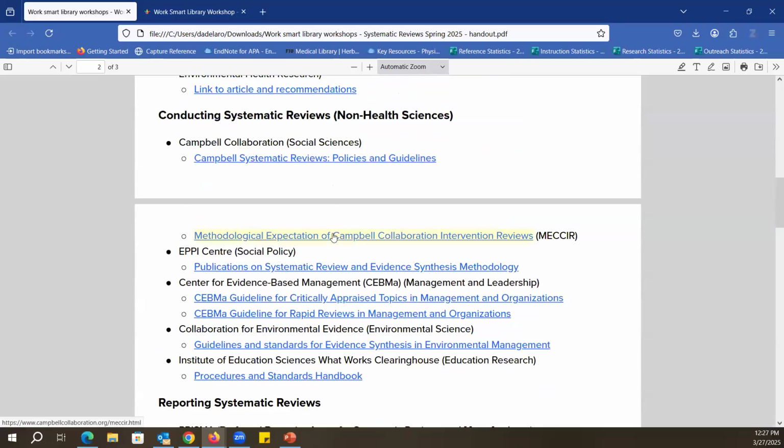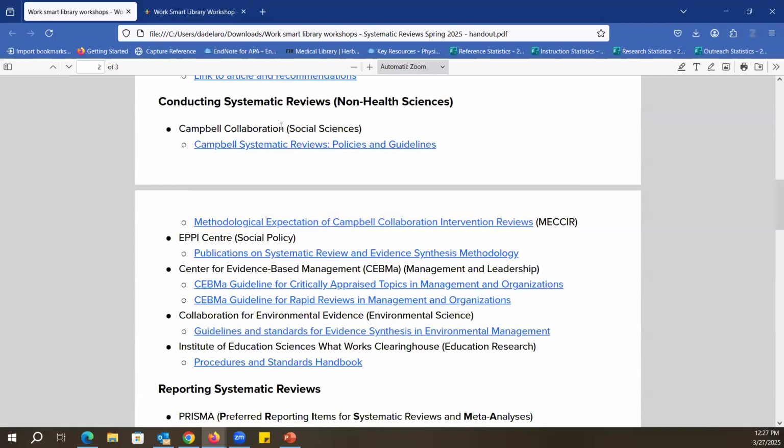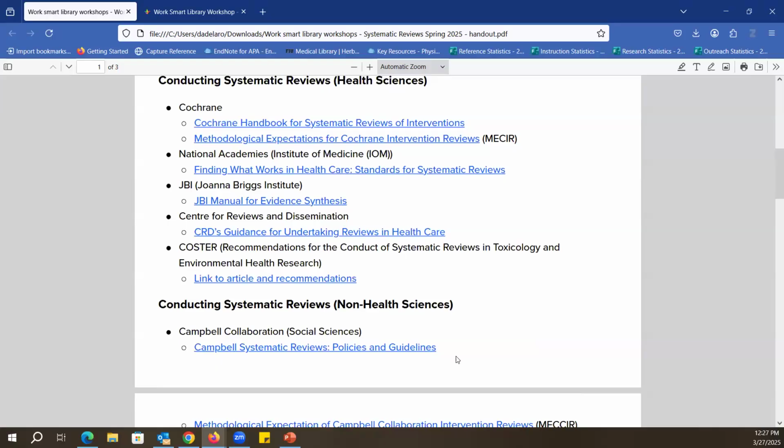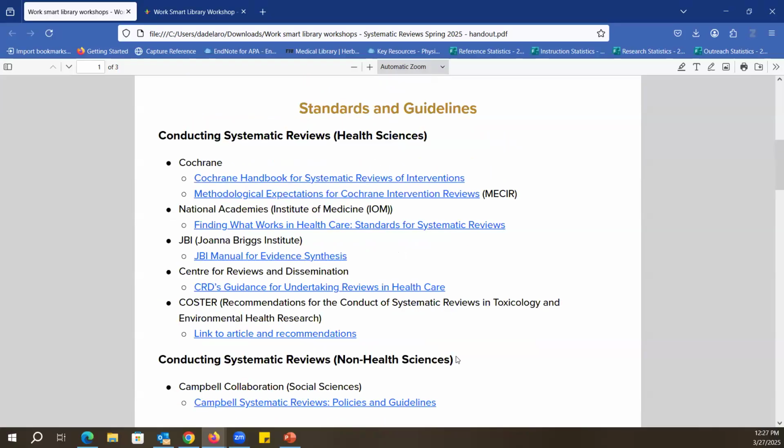And then we also have links to ones that are non-health sciences. So Campbell Collaboration, the EPPI-Centre for Social Policy, the Center for Evidence-Based Management is good for management and leadership. They have guidelines for environmental science systematic reviews and for education as well. So we recommend coming in here, depending on your discipline, to see which guidelines are the best fit. So these guidelines kind of go through all the steps of the process.